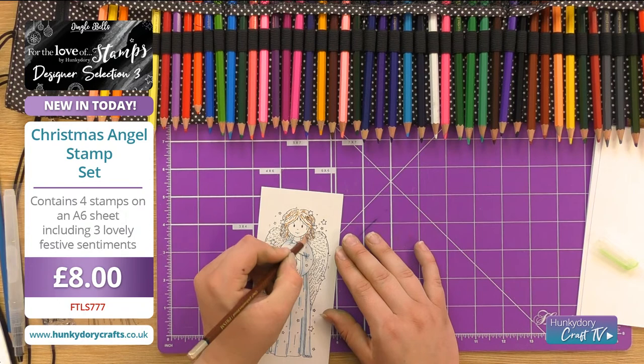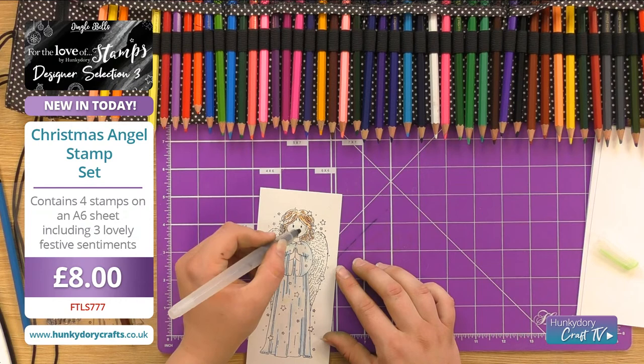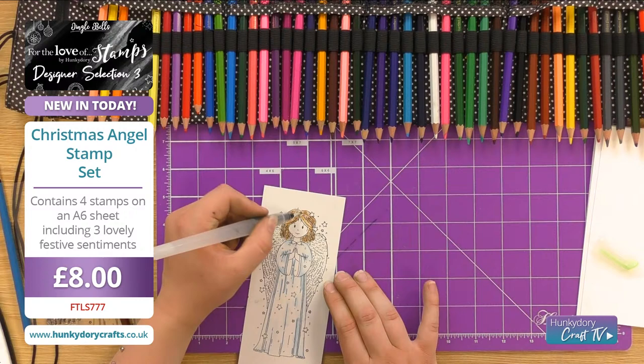And then we're going to do the same and just smudge out that colour. You can create some beautiful images so quickly with these pencils. You really can. And also the hair, the pencils are really good because you could leave some of the lines that you can see in it. I think that would give it a really good effect in hair.